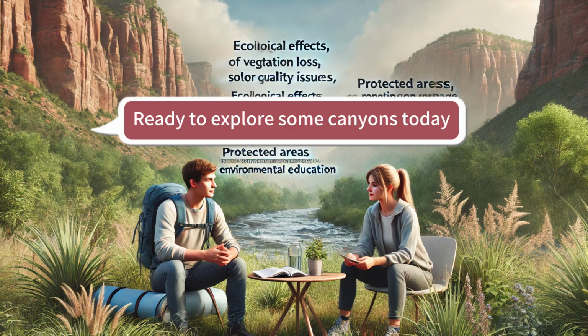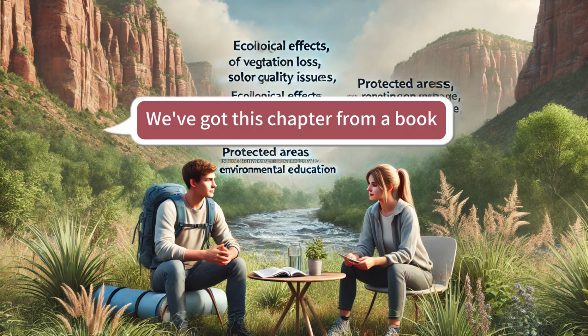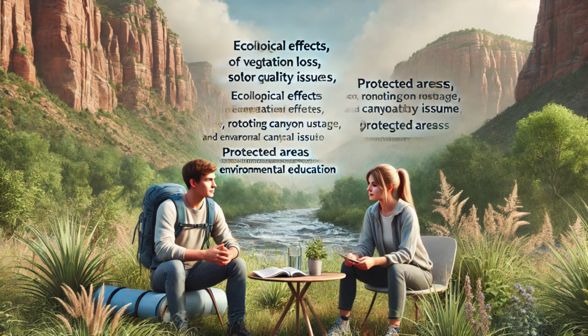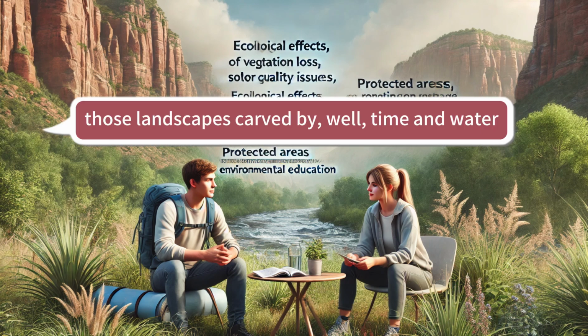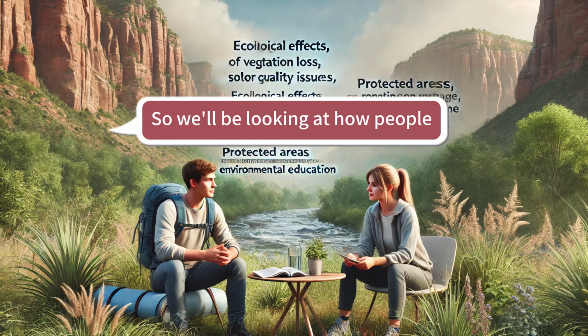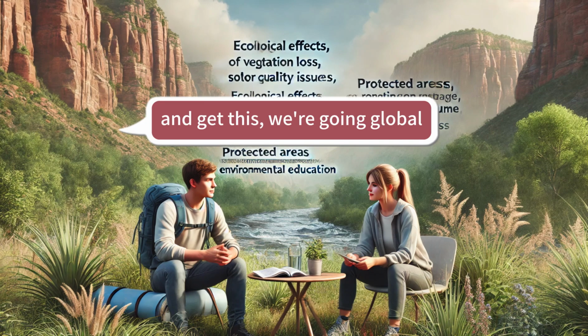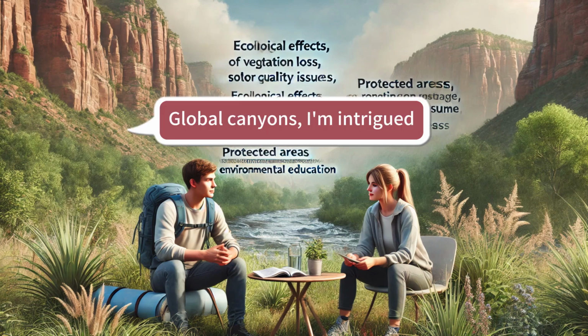Ready to explore some canyons today? Always up for an adventure. Awesome. We've got this chapter from a book all about outdoor recreation, and it focuses on canyons, those landscapes carved by, well, time and water. Time and water, that's a great way to put it. Right. So we'll be looking at how people actually experience these natural wonders. And get this, we're going global. Global canyons. I'm intrigued.